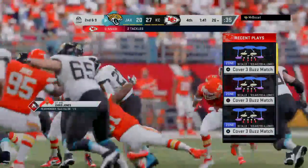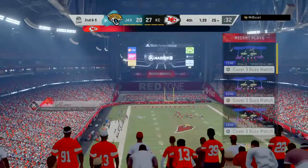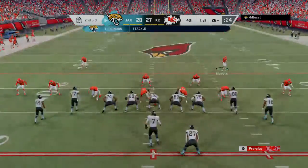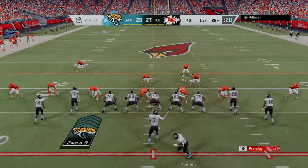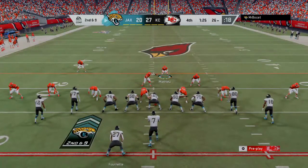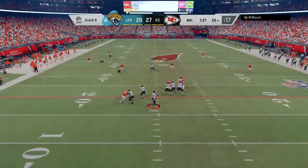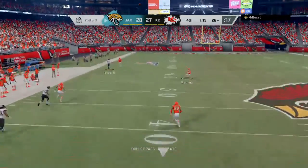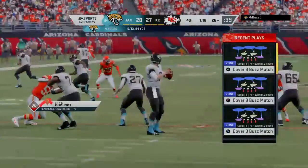Not in a position where they absolutely have to rush right now, but they definitely have to pick up the tempo a bit. The last play got just a yard. Here's 2nd and 9 from the 26. They'll look to throw. Now a desperation throw deep downfield. And that's going to be incomplete.